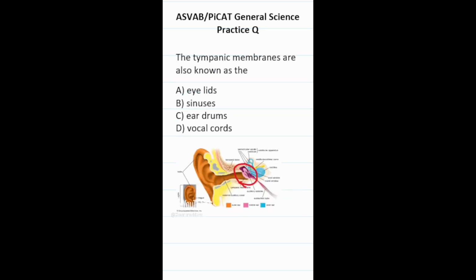This ASVAB PiCAT General Science Practice Test question says the tympanic membranes are also known as. Well, as it happens, the tympanic membrane is right here. You may recognize that as your eardrum. So, tympanic membrane is just the medical term for your eardrum.